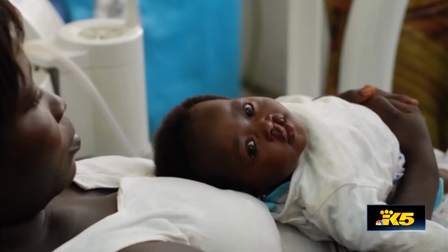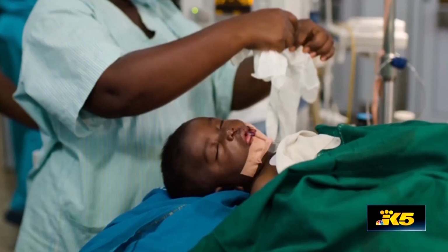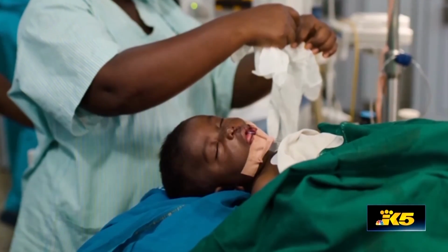Our next story starts with images that some people find hard to look at. A child with a cleft palate. Now, in most parts of the world, this is a birth defect that's taken care of in the first few years of life. But in some parts of Africa, the surgical skill necessary is in short supply.